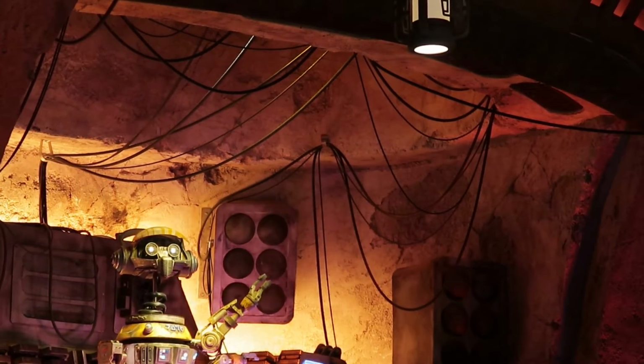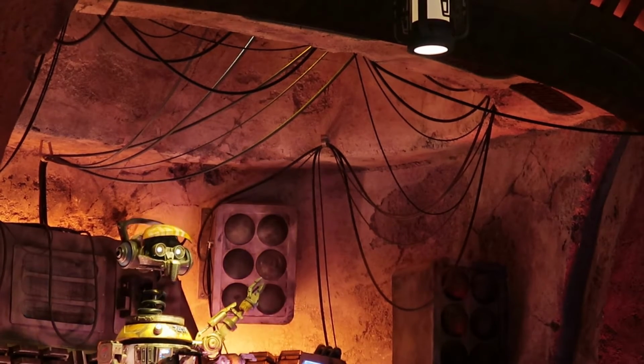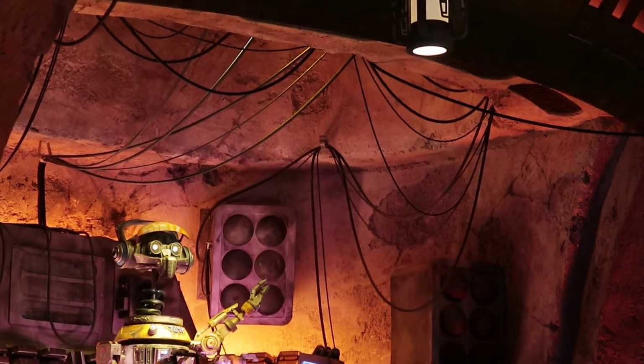One rum drink, one bourbon drink. All right, that's a first story good song. Anyway.